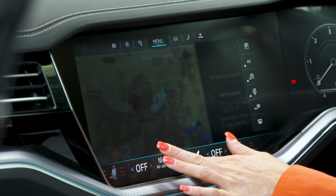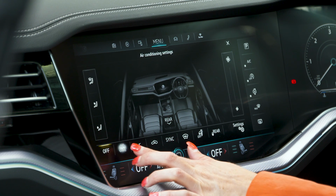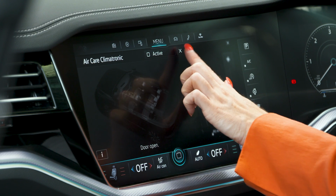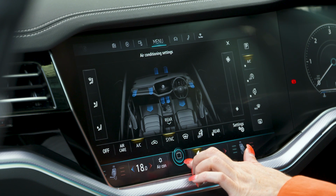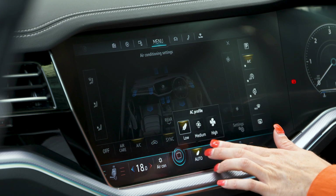On the downside though, just to adjust some simple settings such as the climate control or some of the seat settings, you've got to go through menu after menu just to try and find what you want to do.